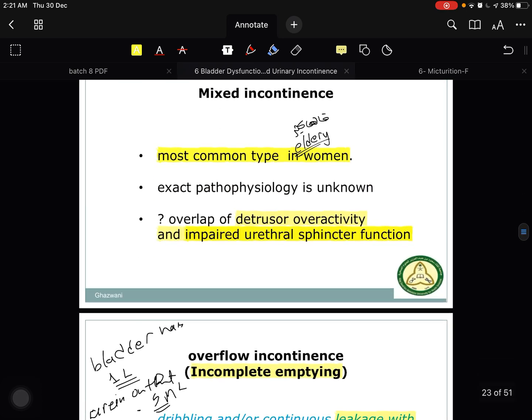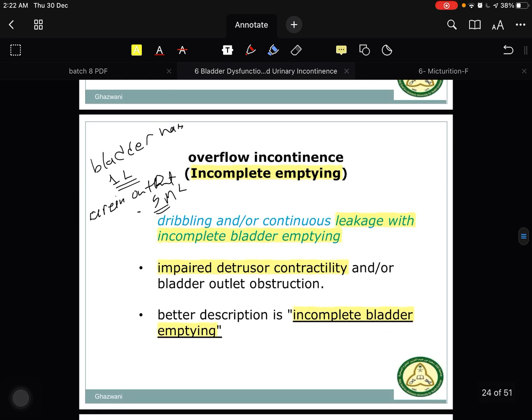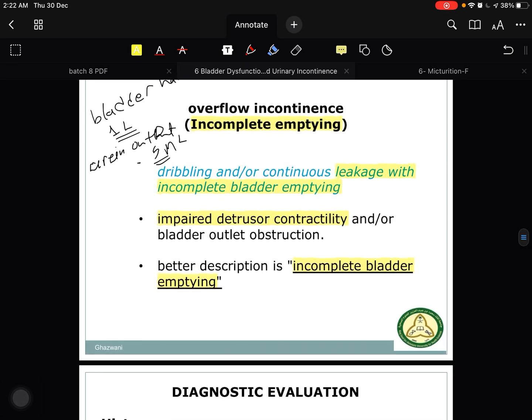However, in the mixed type, again, we've mentioned that detrusor hyperactivity could be the reason behind this. And overflow incontinence is a syndrome of dribbling continuous leakage with incomplete bladder emptying. This is due to impaired detrusor contractility.